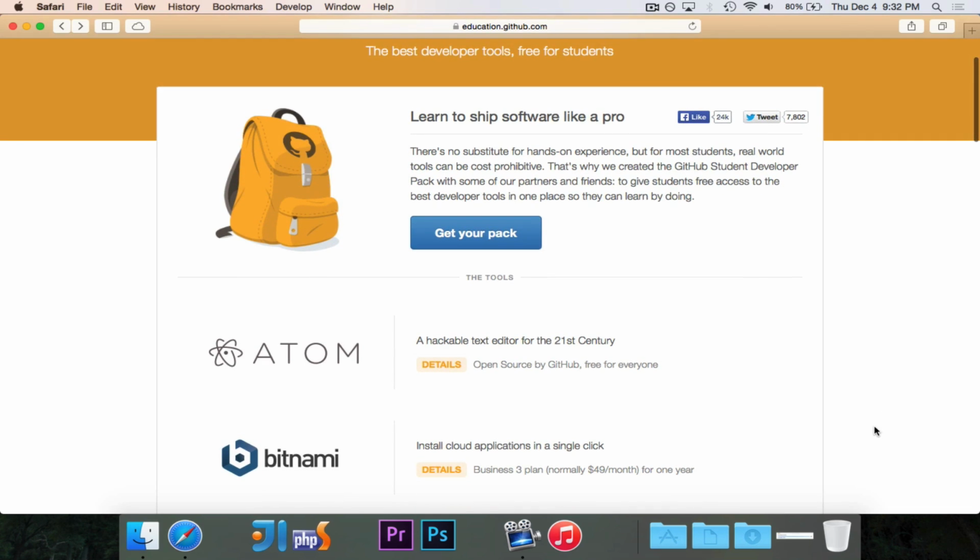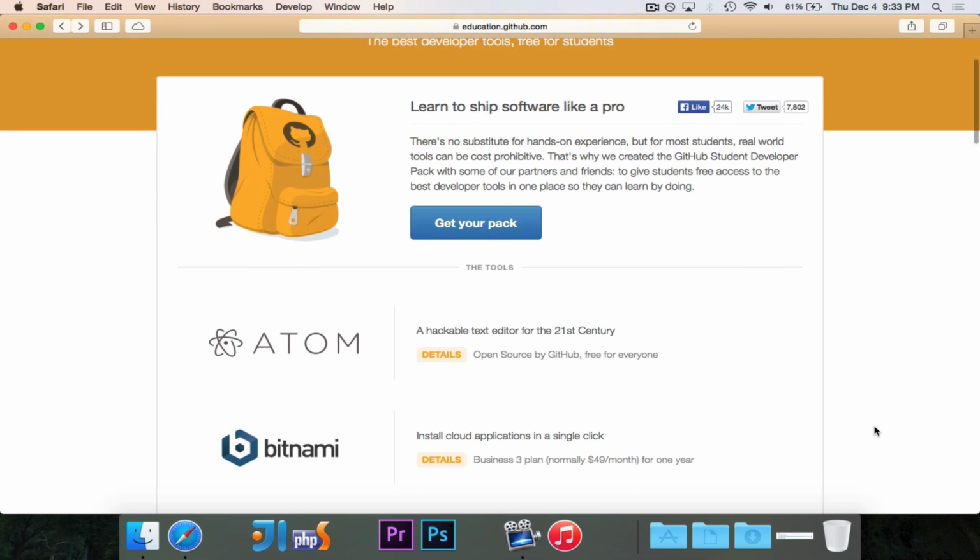The next thing that you get is this website called Bitnami. You can use them to install cloud applications like MediaWiki, Drupal, any of those kinds of applications very easily, and they'll give you what's normally $49 a month for 1 year. You get that for free.